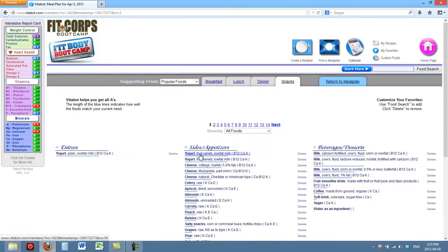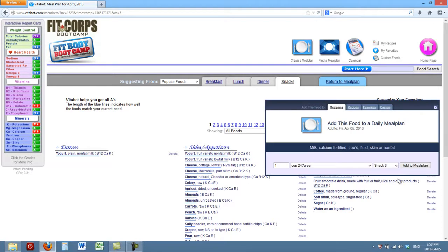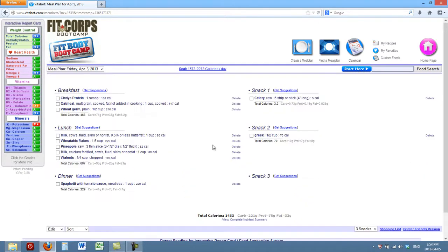But we can go through and we can find these different snacks and we can add things. Maybe we have a glass of milk. Maybe you have a glass of milk at dinner. Would that be fair? Sure. Okay. Let's take 1 cup, glass of milk. We'll add it to our dinner. And we'll improve it. Now all of a sudden we've just gotten rid of the calcium problem.